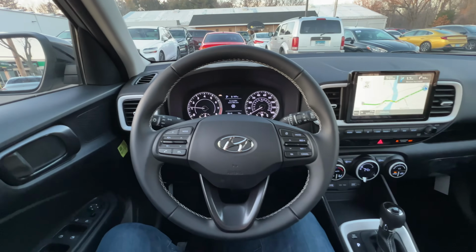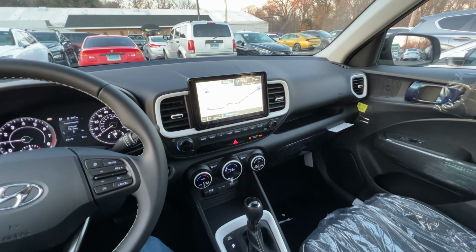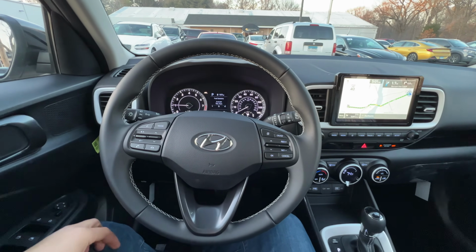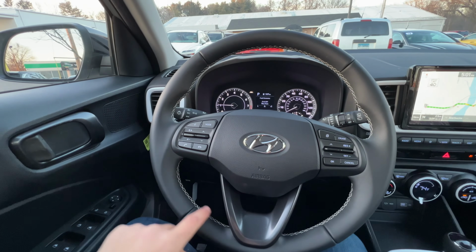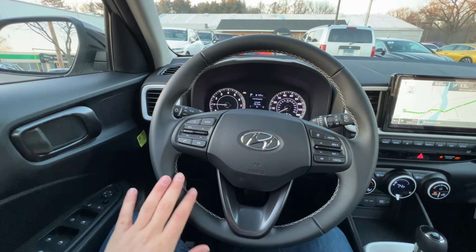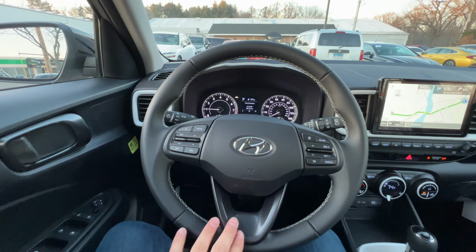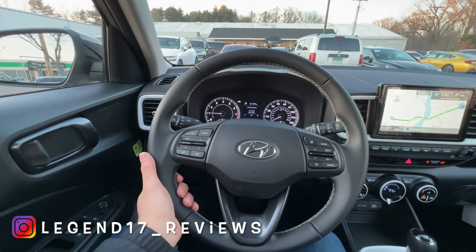Alright, so here is the interior of this 2022 Hyundai Venue Limited. It honestly looks pretty good from the inside for a not too expensive car. But anyways, the steering wheel is wrapped in leather. There is some beautiful white stitching on the steering wheel, which is nice. And this part right here is finished in gray, which is a nice touch. And overall, the steering wheel is nice and thin, and it feels nice and smooth.